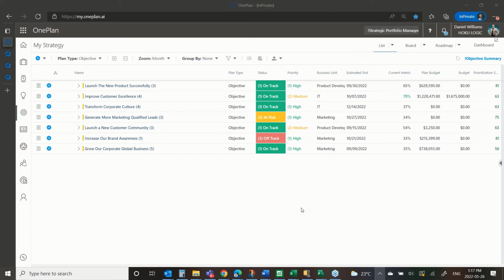So I'm in OnePlan right now. I'm in our SPM demo environment. And you can see here, I've clicked on the particular area where we define the strategy. As Jim said in those slides, this is a big thing for organizations: making sure that we understand and can articulate the business strategy and how our portfolio of work aligns with it, as well as how it aligns with our enterprise architecture. So step one would be to be able to define this.